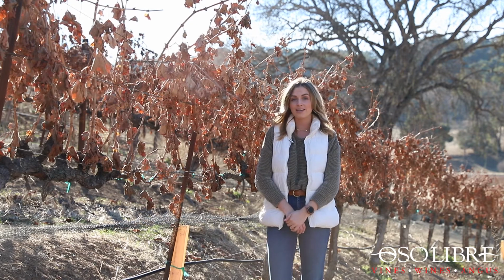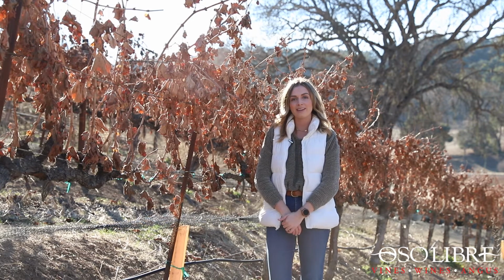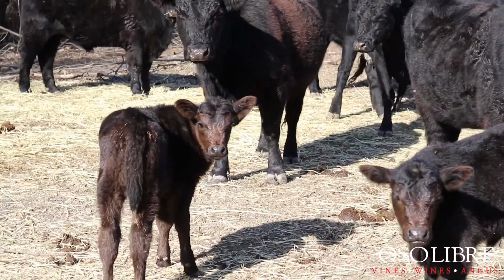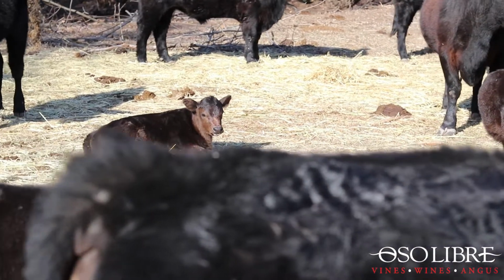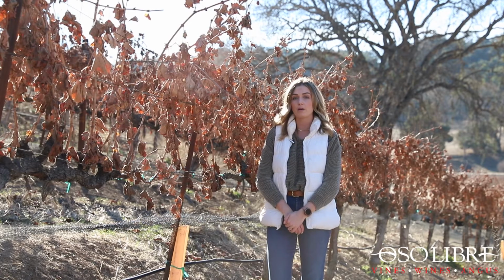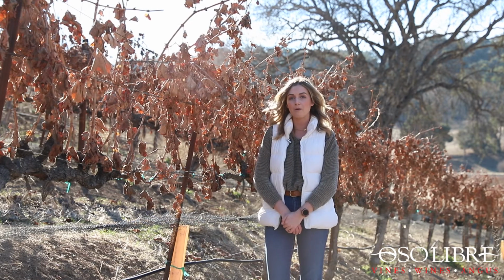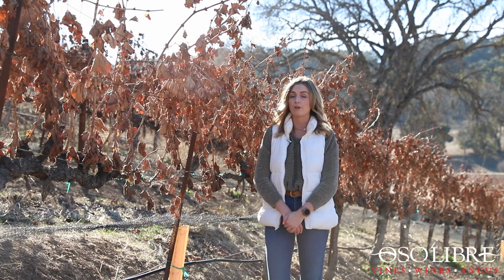Outside of the vineyard, it is an exciting time here at the ranch because our cows are calving and we have lots of adorable babies running around. So right now, our count is 7 calves with a few more to come. We are also having to supplement their food source because of the drought. So we are supplementing with hay that we grow here on the property. This is extremely important, especially for the mama cows, because they need as many nutrients as they possibly can to make sure that they are healthy for not only themselves, but their calves as well.